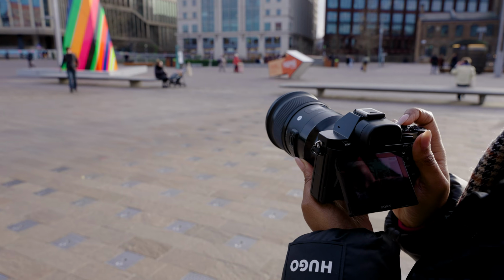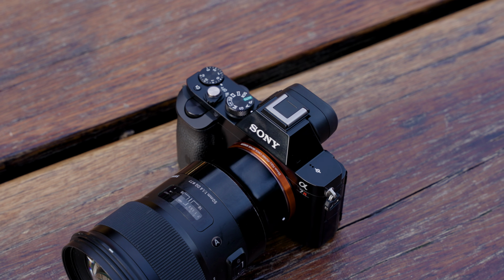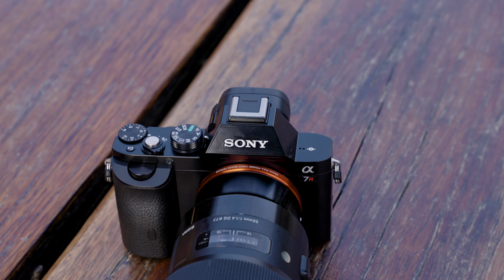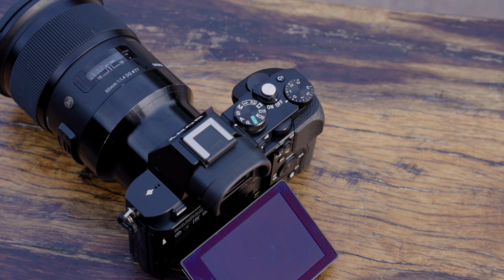The Sony A7R uses the Sony E-mount, which supports a variety of lenses from third-party suppliers like Tamron, Sigma, Samyang, to the native Sony lenses. So you've got a wide range of lenses that you can pick from. It also has a 3-inch tilting screen and also shoots video at 1080p.